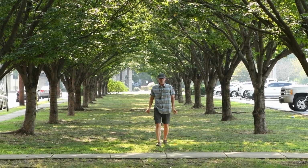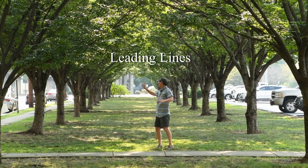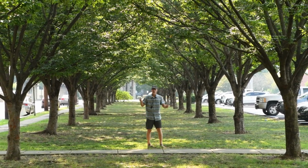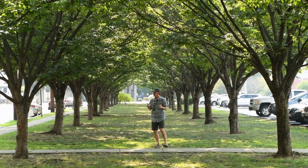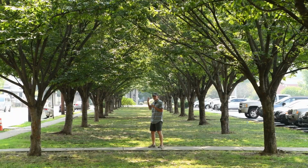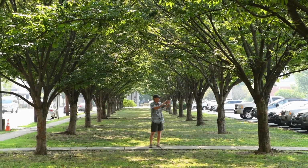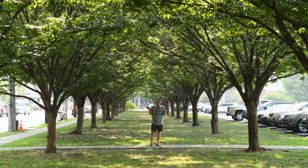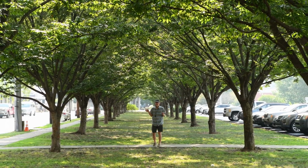Let's talk composition. This is what I call leading lines. You've got everything coming down into a focal point. Great. Problem is, aesthetically right now, you've got light that's not the greatest, and also you can see on the edges here you've got cars. So I would pass this up, or I'd have to heavily retouch it.